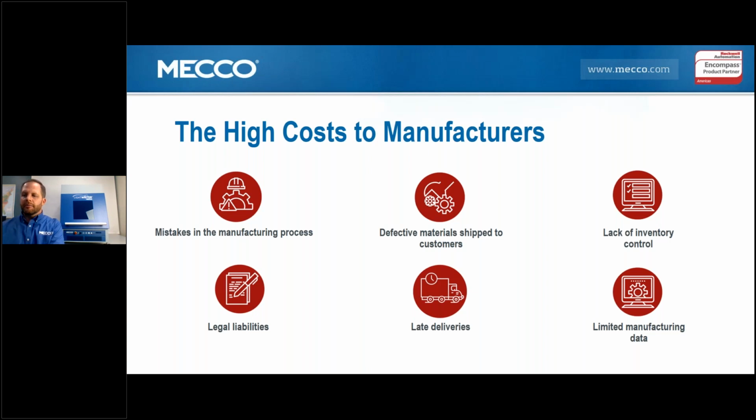By not having gone through the digital transformation, lots of these manufacturers have the same problems, regardless of the industry they're operating in. When we talk with them about the challenges they face, a lot of times they'll talk about mistakes in the manufacturing process: parts that maybe skipped an operation, didn't get tested, or got mixed up or weren't mated properly in the end. They talk about defective materials shipped to customers, again maybe back to mistakes in the manufacturing process. Maybe they were good parts but were mislabeled, and left-hand parts were inadvertently shipped instead of right-hand parts.